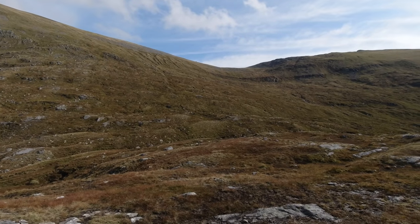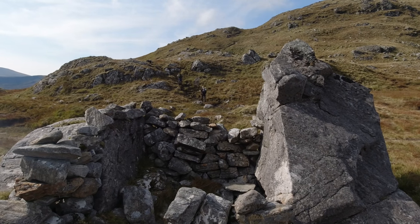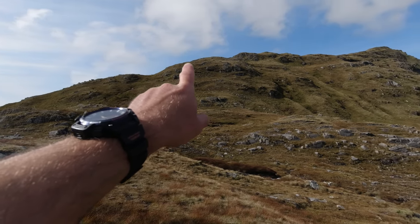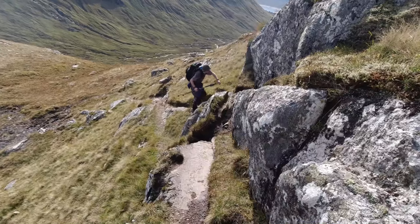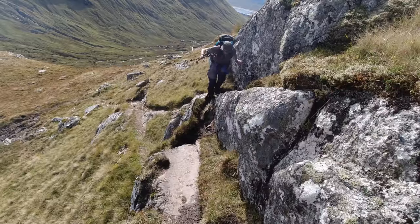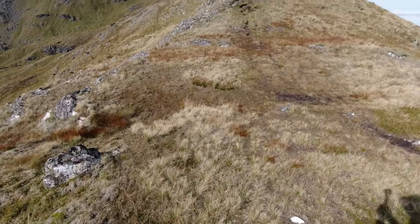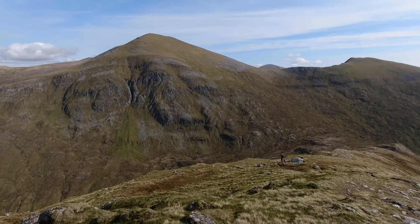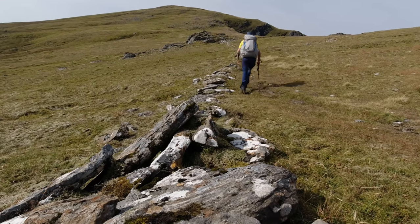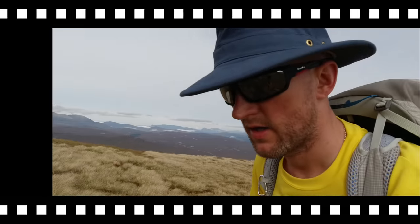That was a bit of a brutal descent. Wet, steep, boggy, pain. We're going to go up this little ramp here and then up to the summit. According to my altimeter watch, I have 40 metres to go.